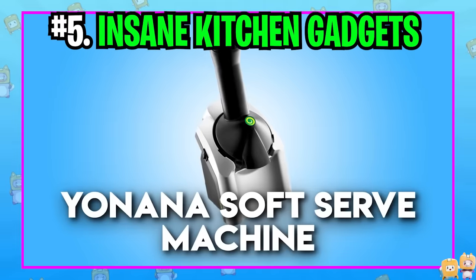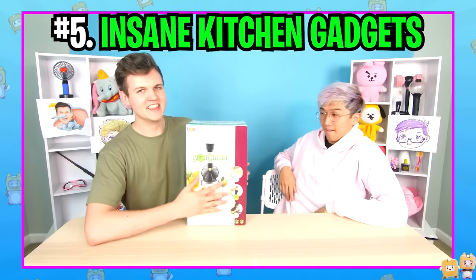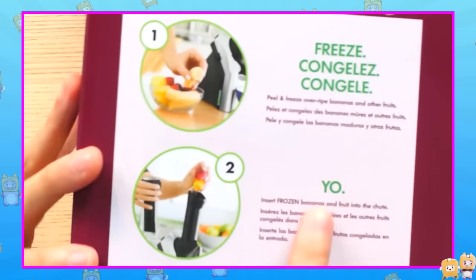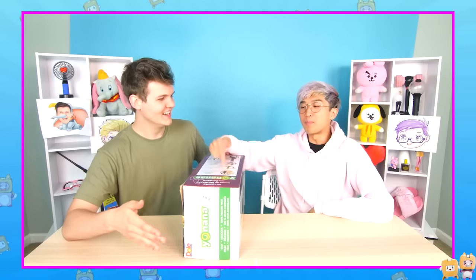Yo Nana, soft serve machine. Yo Nanas. This machine literally turns fruits into ice cream. The instructions on the side literally say step one is freeze, step two is yo. It's like a fro-yo machine. So you gotta fro. They really put step two is yo.